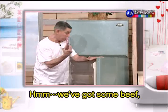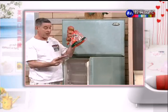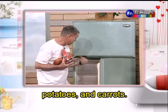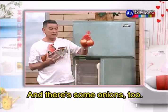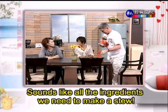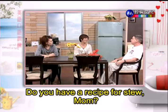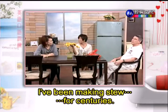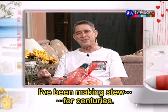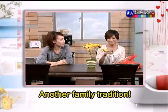We've got some beef. Mm-hmm. Oh, potatoes and carrots. And there's some onions, too. Sounds like all the ingredients we need to make a stew. Great idea. Do you have a recipe for stew, Mom? I don't need one. I've been making stew for centuries. Since Grandma taught me. Oh, goody. Another family tradition.